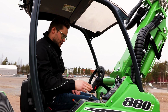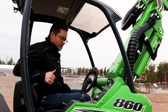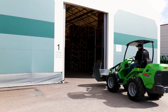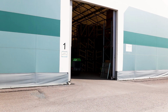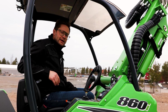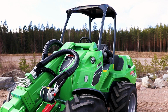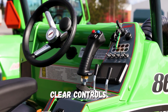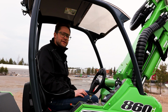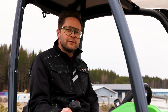And here we have the open cab ROPS FOPS roll bar version of the 860. This is also a very good option, especially if you have job sites where you're running in and out doors all the time, so it's a lot more handy for that. Or normally the job sites are such that you have to get in and out of the cab all the time. The visibility on the open cab version is of course better, even compared to the cab machine, and many say that the work feeling and so on is a little bit improved when you have the open cab version.